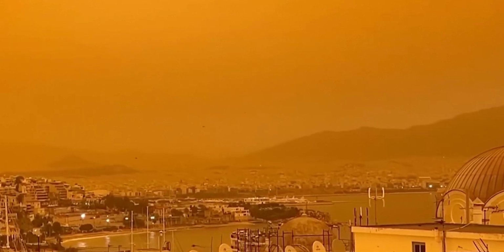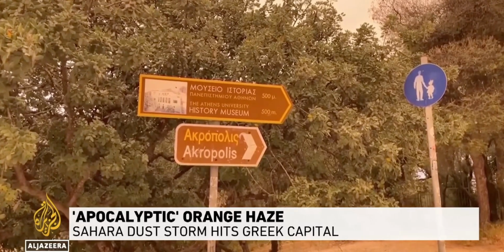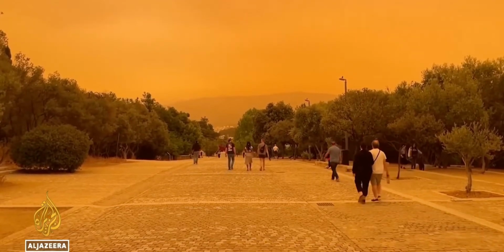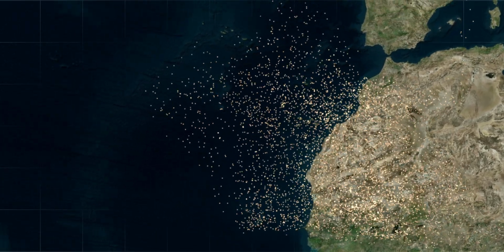Some end up in Europe, coloring everything in slight yellow. As dust from the Sahara accumulated in the air, it cast a shroud over Athens. But the majority is transported over the Atlantic Ocean, where it falls into the sea.